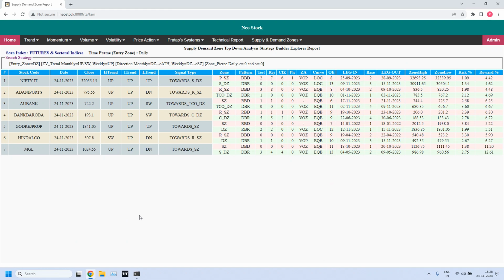So as per the second report, 7 stocks are filtered. These 7 stocks are supporting the bullish setup. If you have any doubt, always look into this search strategy. It will give you clarity. The entry zone is demand zone. Your zone ZV trend means zone violation trend. Monthly time frame, either it is uptrend or sideways. Weekly time frame, it is an uptrend.